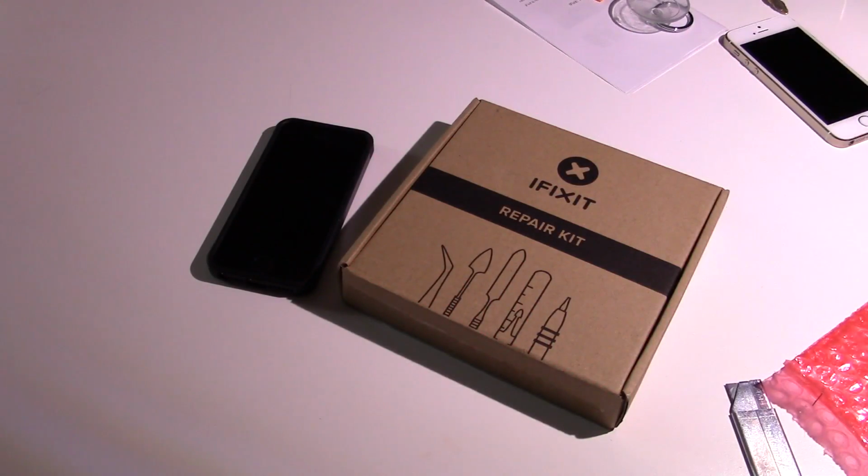Hello guys, Dello304 here. Today we're going to be doing a little repair, but before I do that I want to tell you guys a little story.